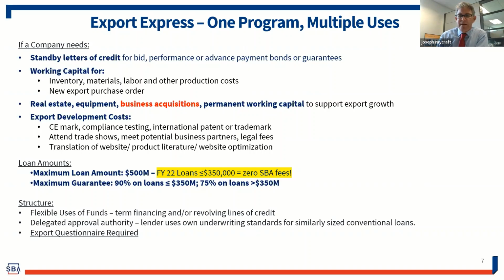And this program is delegated authority to the lenders. So the lenders can approve these loans on their own. So their turnaround time is typically pretty quick. And one of the additional requirements is that the exporter needs to fill out an export questionnaire, which we'll cover in one of the next slides. You can move to the next.